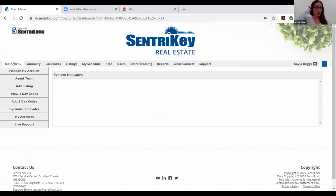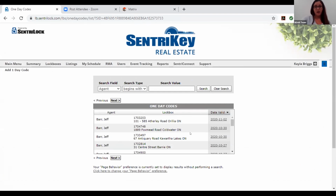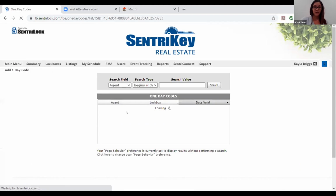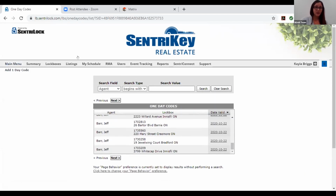Next, we'll go through the one-day codes. So the few different things. The one-day codes are not the most secure option, and we really try to discourage using them, but we understand that it happens and there's some people who don't want to download anything. So one-day codes are here. Again, main menu, view one-day codes or add one-day codes. If you view the one-day codes, you can see which ones have been generated. And then you can go add one-day code right in here.